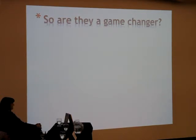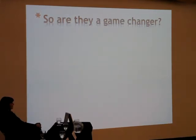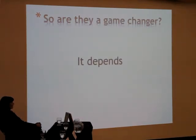So the question is, are they a game changer? All I could determine, and this is the same thing that I get with any kind of sustainable building, I once asked, is there any black and white in sustainability? And the answer I got was, it depends.